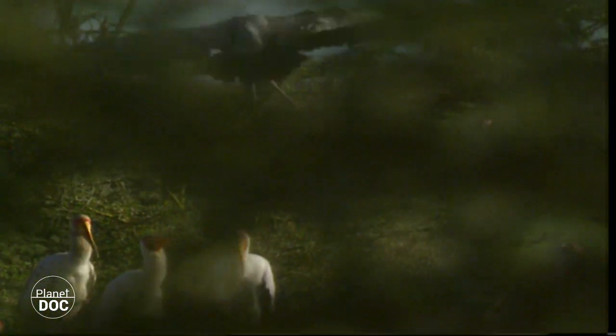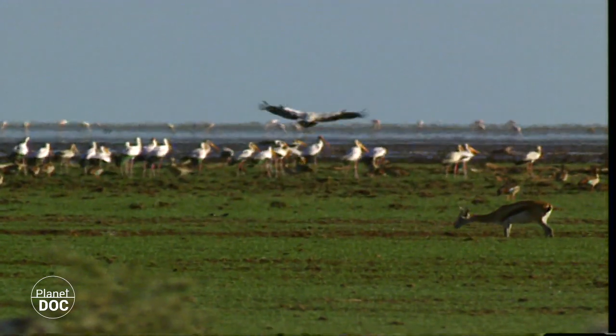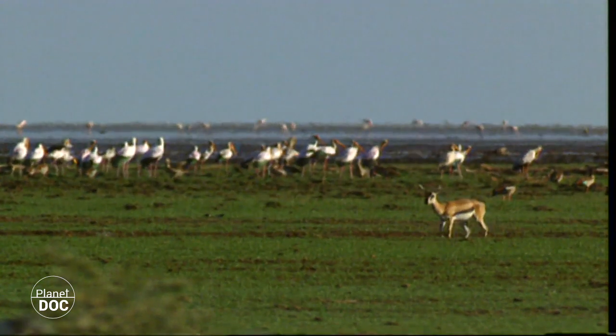The saltpeter-laden riverbanks are the meeting place of flamingos, ibis, marabou, storks and yellow-beaked storks forming noisy colonies near the water.